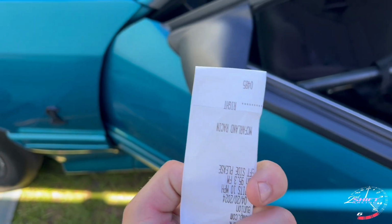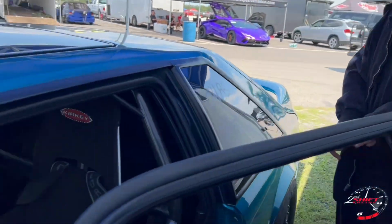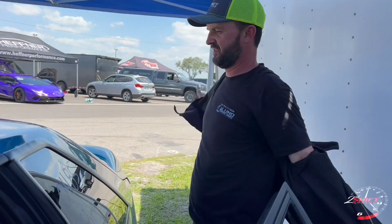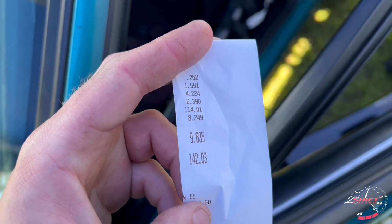It's only got 30 degrees of timing in it. So you can stay another 6 more degrees of timing in this thing and probably wake it up. And that fuel is not good for what we're doing with it either. That's not bad though. I mean, A to B pass. Good little NA car. We're going to run 10.0 class.